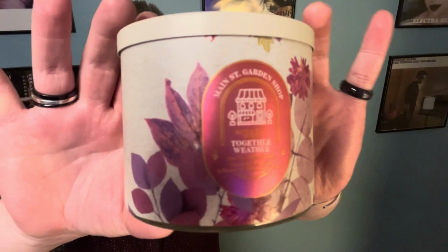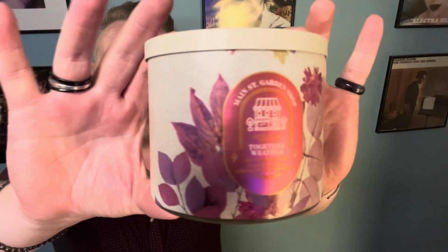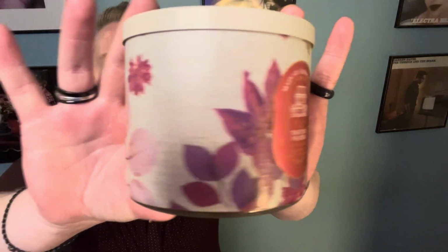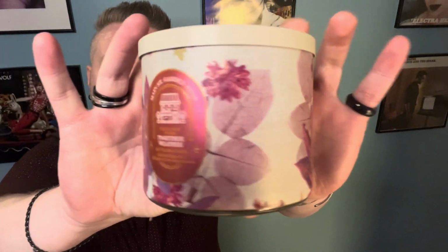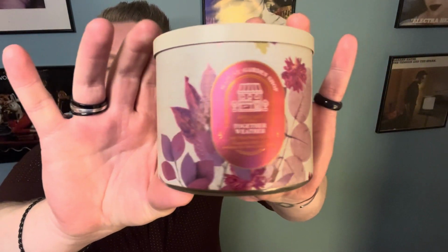Today, I have a review for you from Bath & Body Works. This is Together Weather. I really think that this is a gorgeous jar, and it looked really, really pretty when it was burning too.